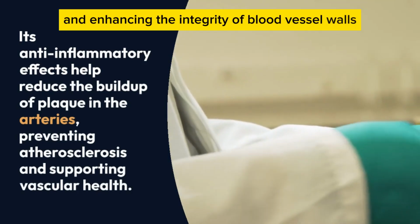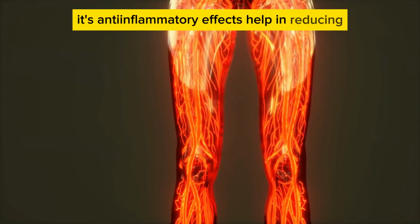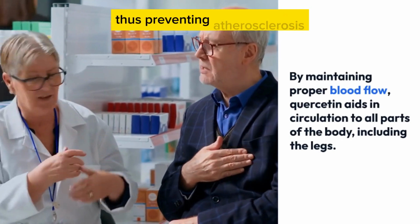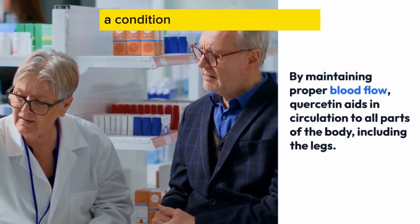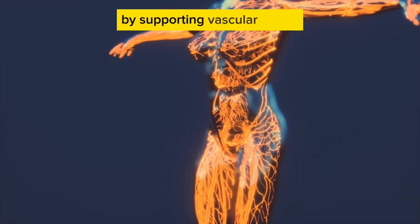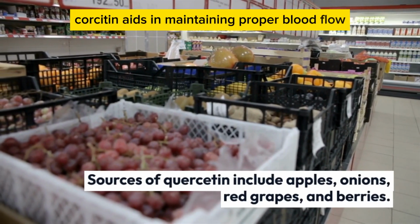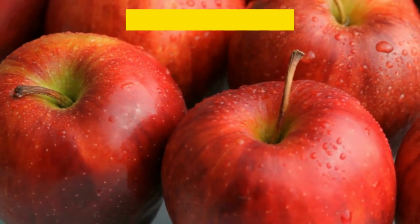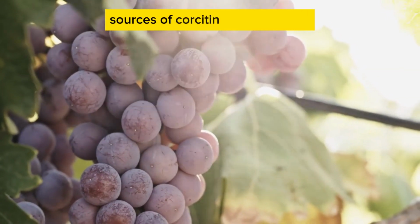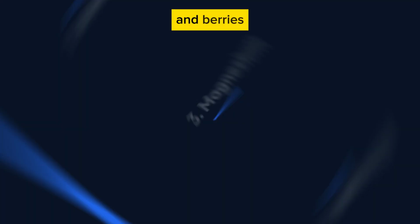Its anti-inflammatory effects help in reducing the buildup of plaque in the arteries, thus preventing atherosclerosis, a condition that restricts blood flow. By supporting vascular health, quercetin aids in maintaining proper blood flow to all parts of the body, including the legs and feet. Sources of quercetin include apples, onions, red grapes, and berries.